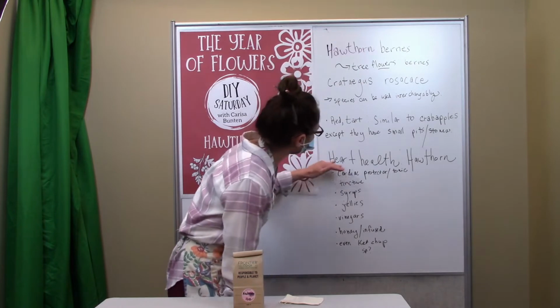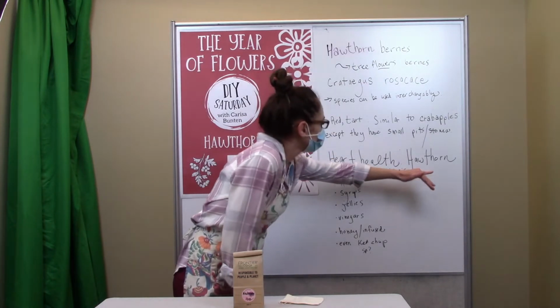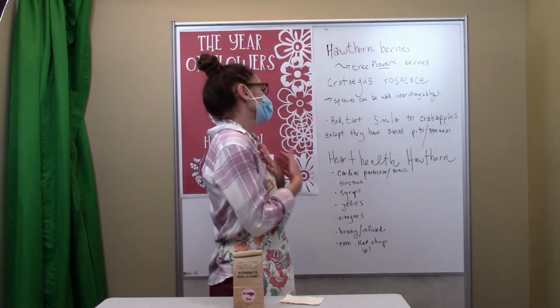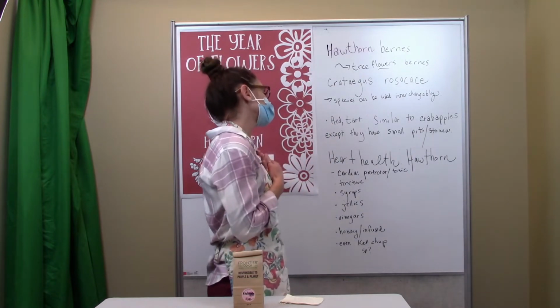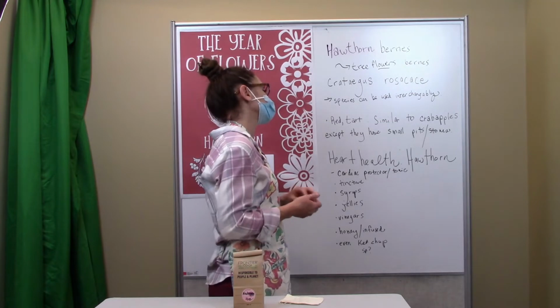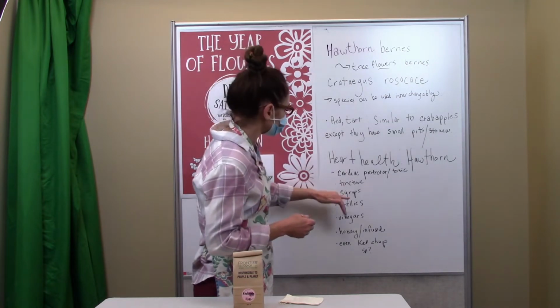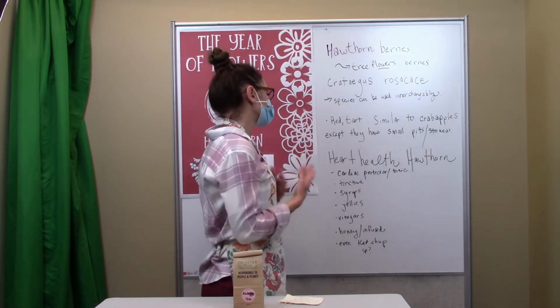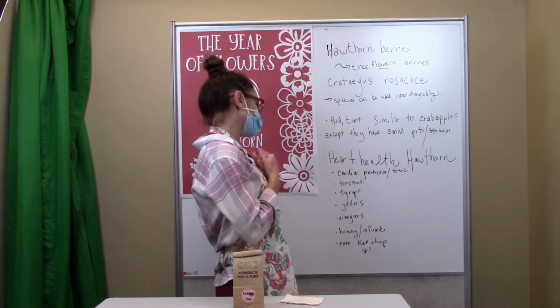So also for a heartache hawthorn tonic, you'll see a lot of people who are suffering from a broken heart or just melancholy and sadness. Hawthorn berries have oftentimes been given to them in tea or tincture, syrup, or jelly forms to try to lift their spirits and help their hearts in an emotional way as well.